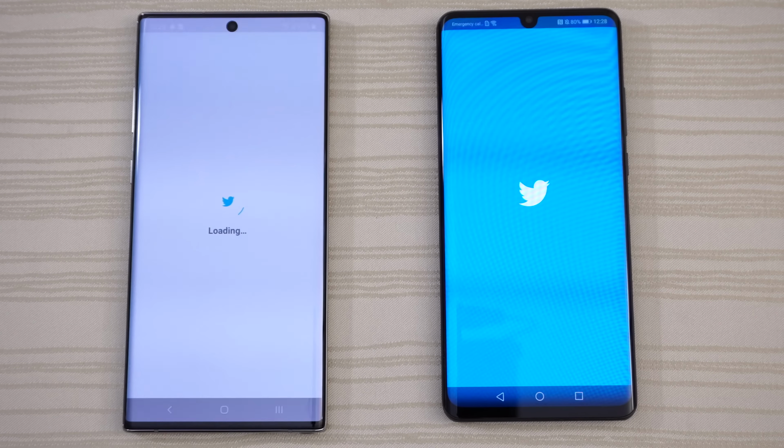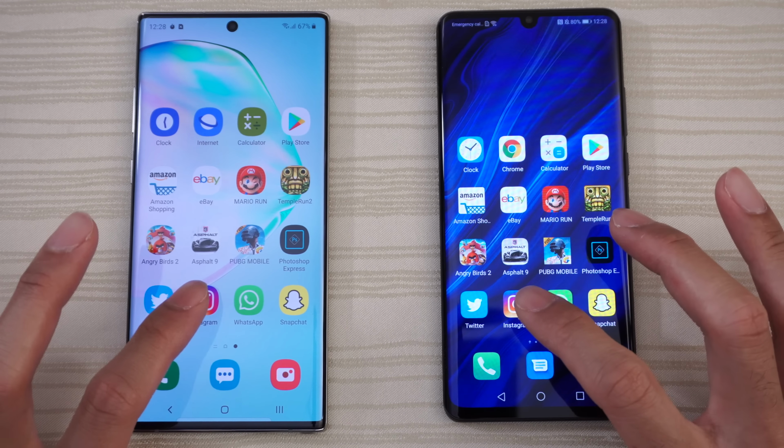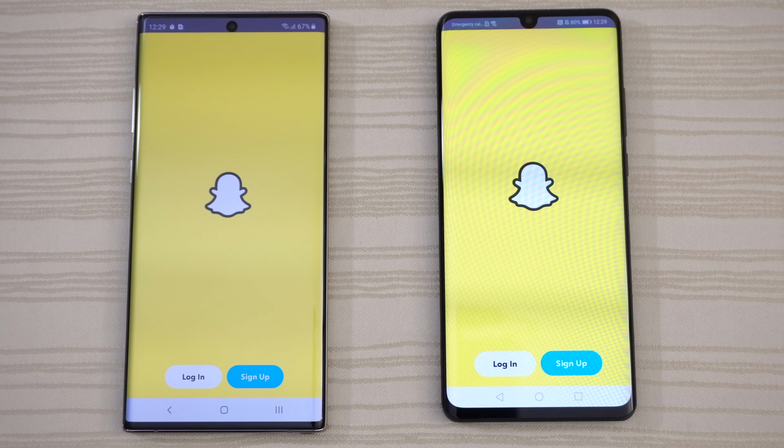Twitter, pretty much the same, maybe Note 10 just a tad faster. Instagram, Note 10. WhatsApp, Note 10. Snapchat, very close, but the Note 10 Plus by a split second.